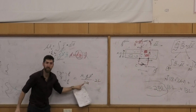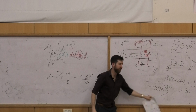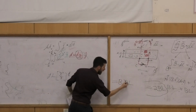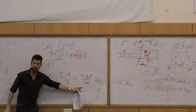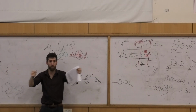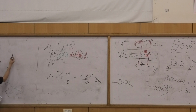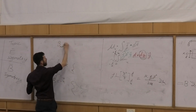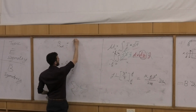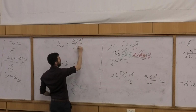I did it on purpose. Why? Because that is equal to what? To the other side, which is B multiplied by 2L. What happened to my imaginary loop 2L? You see it? It got canceled. It was my free choice to decide how wide I want this frame to be, but I'm going to get the same result each time. So, cameraman, I'm here. So we find out that B outside of the stage, because we drew the loop from the outside, is equal to mu 0 J, this constant, the thickness of the stage to the third, divided by 24.